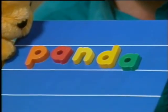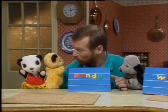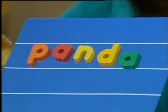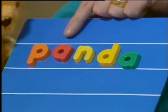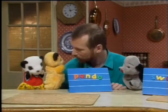How's that? You still don't know? Let's tell him. 1, 2, 3. Panda. It's not Sue's name. It's what she is. She's a panda. Look, I'm a panda. Panda. OK? What are we going to do now?